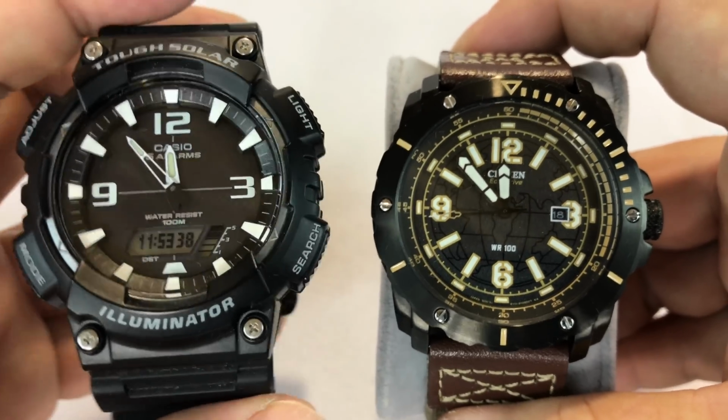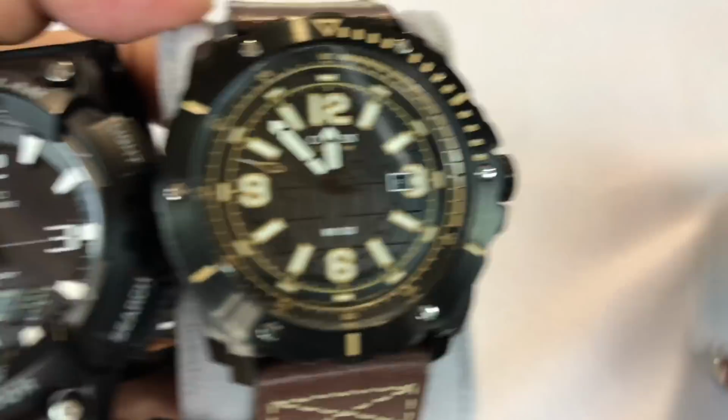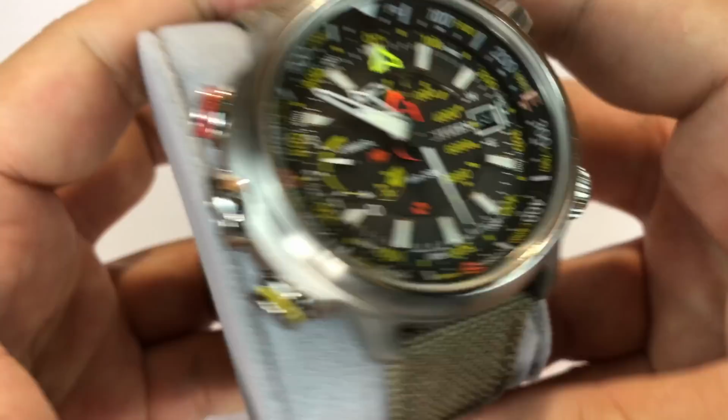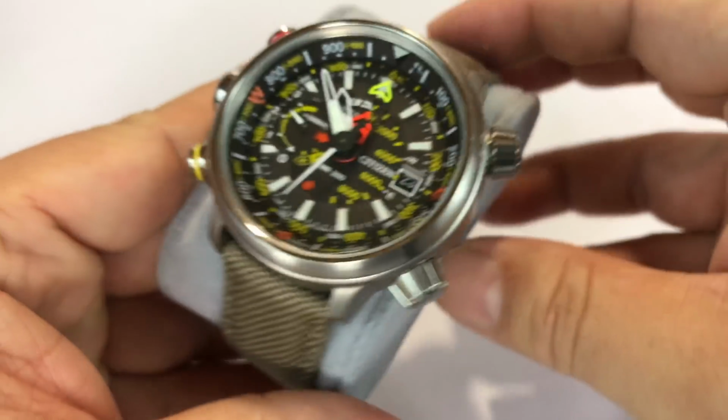Now, if I were really going to do some outdoor trekking, the watch I would take and wear is this one. This is the Citizen Ultrachron. And I like this one. It comes in this green or it comes in a red scheme with a black case. I like this one a little bit better.